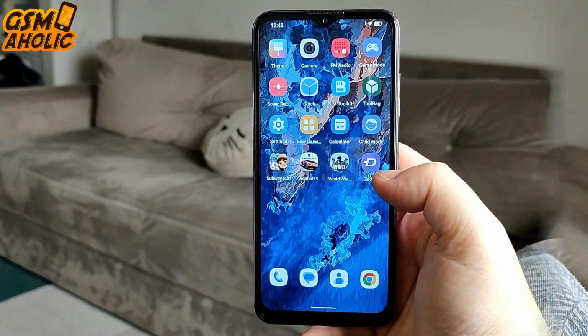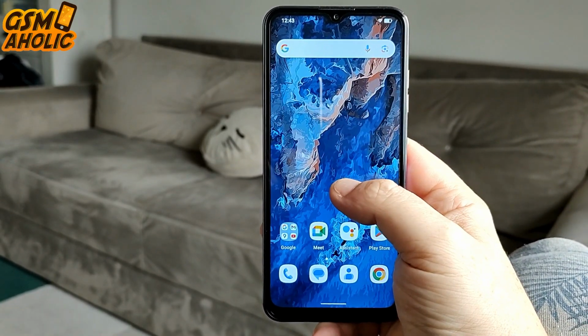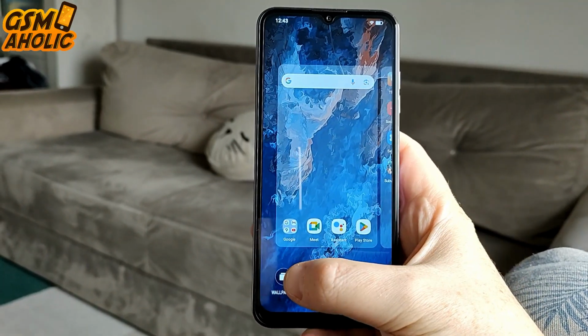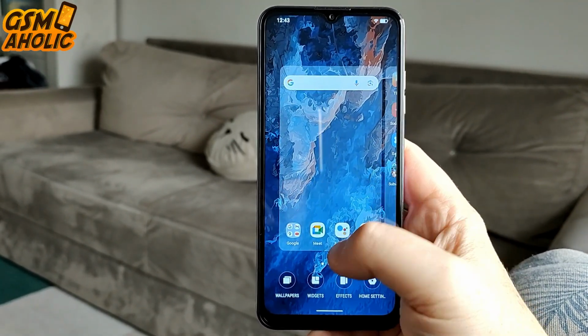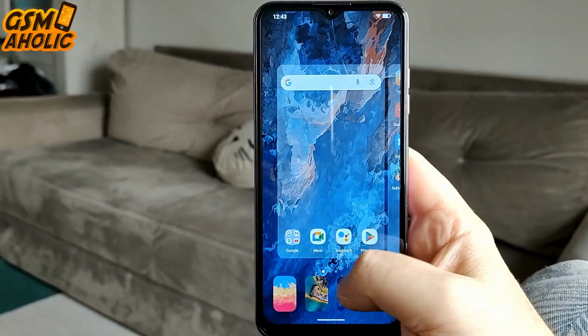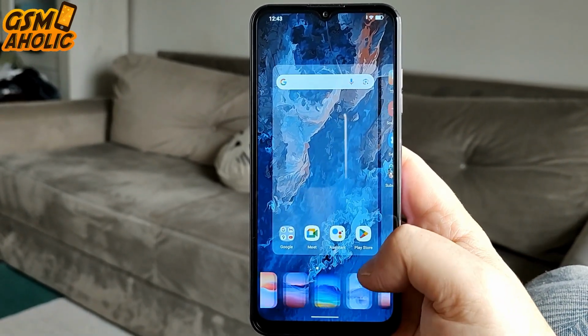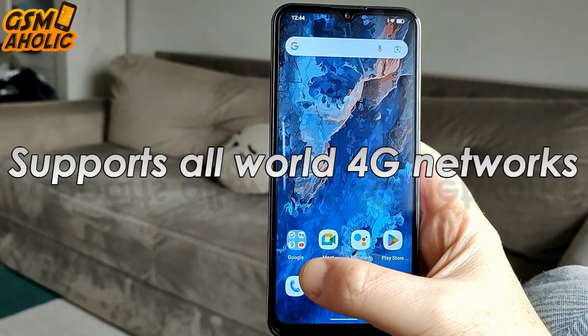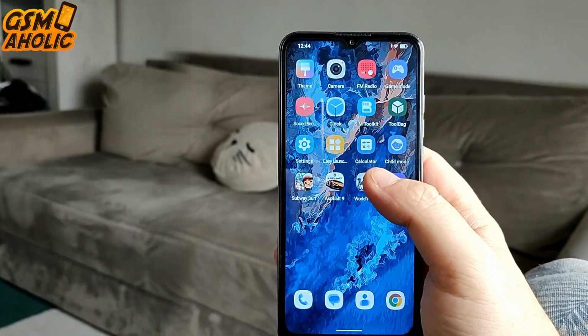The smartphone interface itself is very nicely designed, pleasing to the eye. We also have the option of changing various themes and icons. There is an FM radio, dual apps, a sound recorder, a child mode option, and a lot more. The phone supports all the world's 4G networks and supports VoLTE HD calling.